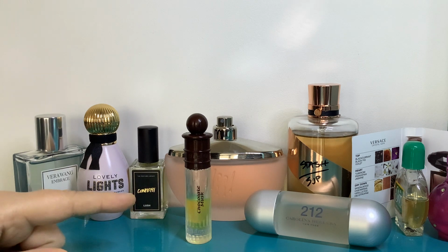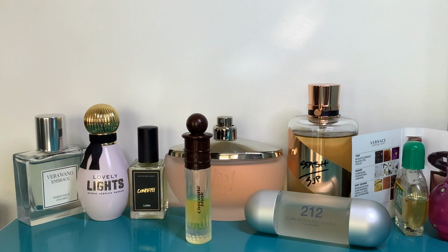I just really like this, and I really like it for bedtime sometimes. And I had it on last night, and my husband absolutely loved it. He just couldn't stop sniffing me.